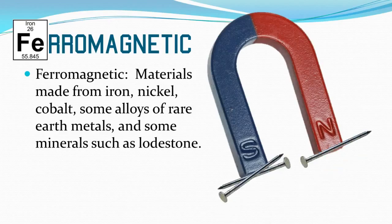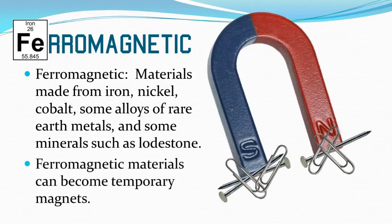This is why we see things like nails or paper clips as common magnetic items. These metals are ferromagnetic, which means they have some form of iron, nickel, or cobalt inside of them. Ferromagnetic materials can become temporary magnets. Notice the nail on the right side. I can connect paper clips through magnetism by linking them just to the edge.